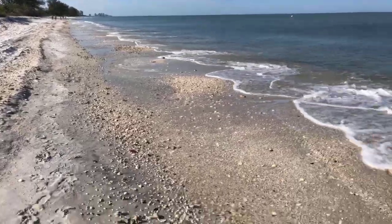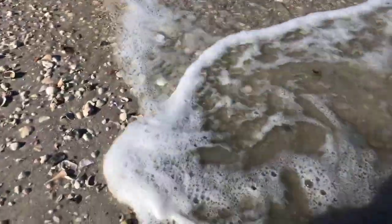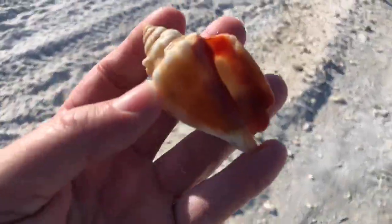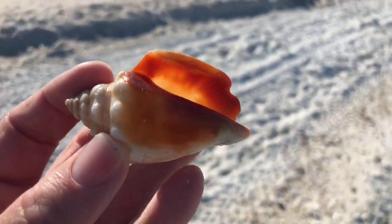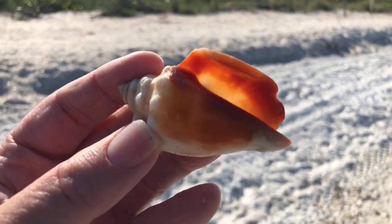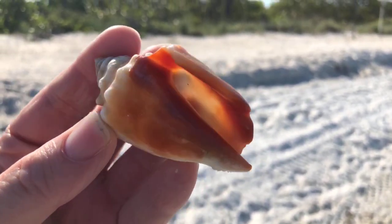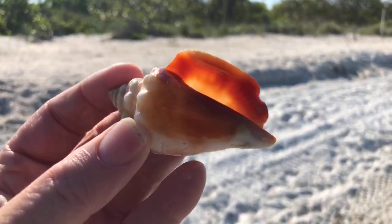There's a really pretty little one. The way the light was shining through that was gorgeous. That fighting conch shell. Yeah, the light, it's kind of translucent. Isn't that neat? You can see the light shining through the shell. Beautiful.